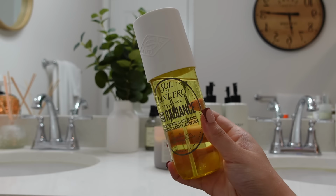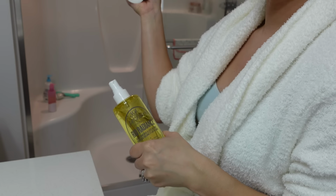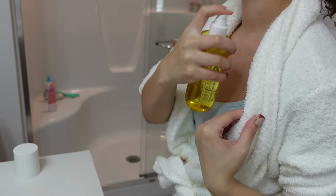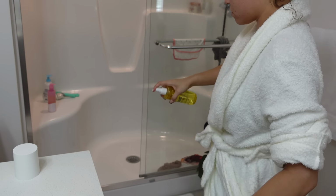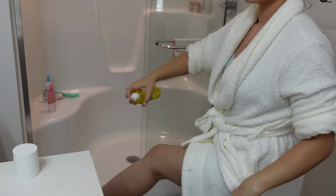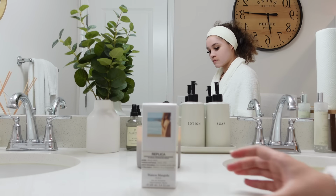For my very first fragrance, I'm going to be using the Sol de Janeiro Rio Radiance Body Spray. This is Sol de Janeiro's new body spray. Oh my gosh, do I love it. It's a very beachy, creamy coconut kind of smell, and I am obsessed with it. This is actually a body spray that lasts all day. Definitely my favorite coconut scented body spray by far.